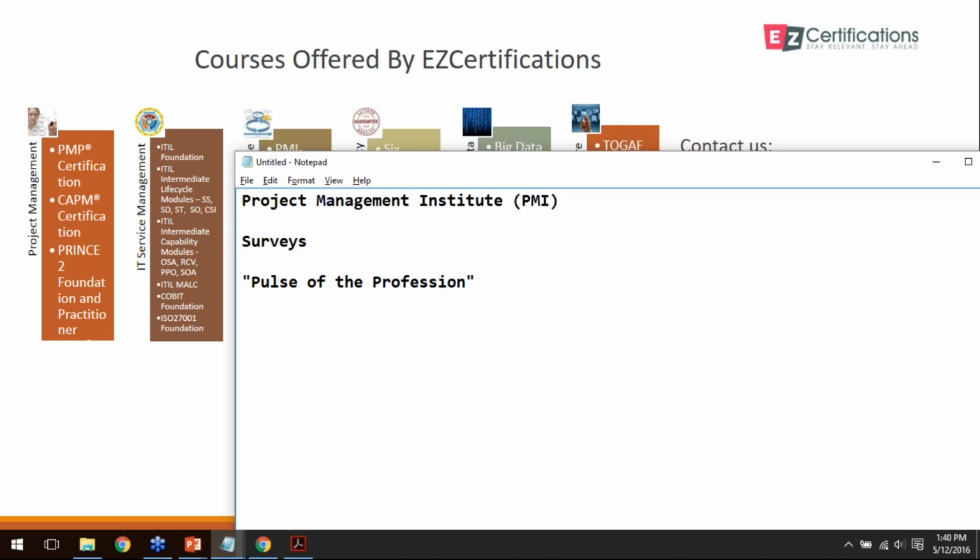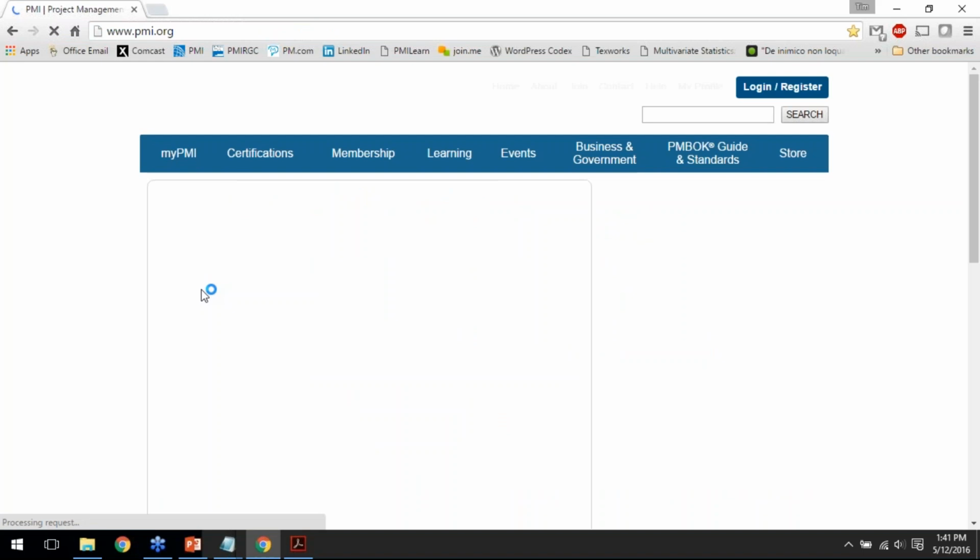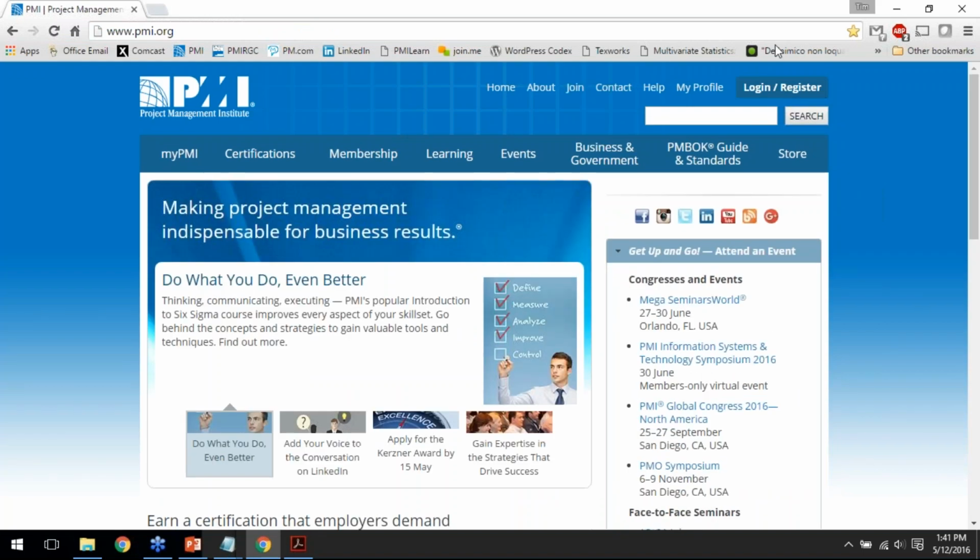And then they ask corporations questions like how valuable is project management to your company? And they build analyses of these surveys and these results. If project management's your career, you should go to the website. That's pmi.org. You should just search for Pulse of the Profession. It has a lot of these analyses.